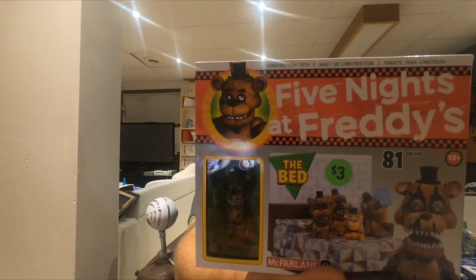Was at a garage sale near my parents' house and saw this there. And this is the Five Nights at Freddy's bed set for $3. This one is actually sealed. It's never been opened. And I remember watching a video a while back about these going for quite a bit. So I bought it, and I looked on eBay, and actually surprised they are selling for quite a bit. My son had all these in the box and unfortunately lost all the pieces and probably threw the boxes away. I kind of wish I had kept them. So that was the first one.